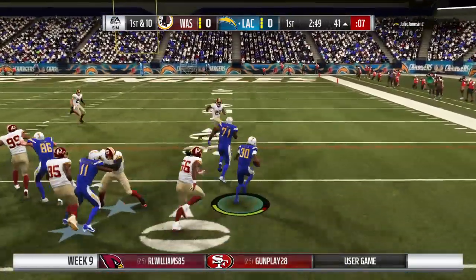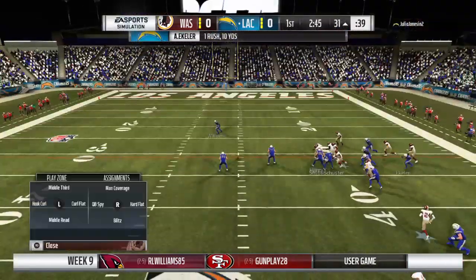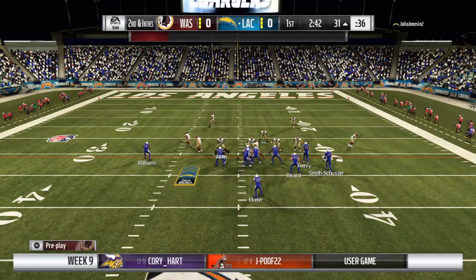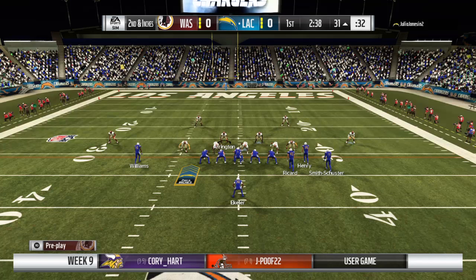Now they'll run it on the toss. And this time not quite to the 30. It'll be down at the 31-yard line. That one good for 10 yards. And that'll bring up a 2nd and just about a few inches here.